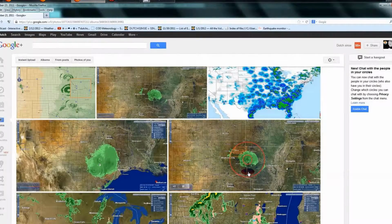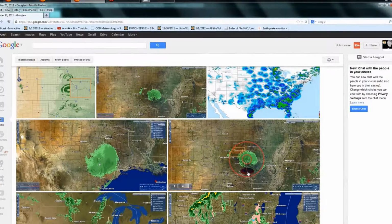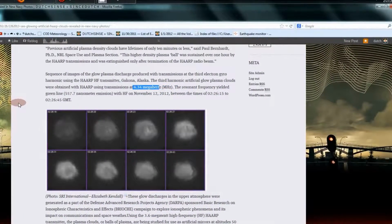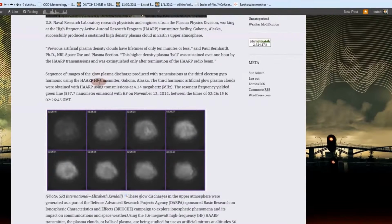NEXRAD radar, my original observation was that high frequency pulses were being emitted from ground-based radars, which were having a weather effect, a heating effect around the area. And people said it couldn't be done. Well, it turns out NEXRAD pulses from 0 to 12.4 megahertz, anywhere in between 0 and 12.4 megahertz. Now we're talking here 0 to 4.34 megahertz, so it falls within the spectrum, the pulse frequency. This is proved. Here it is.